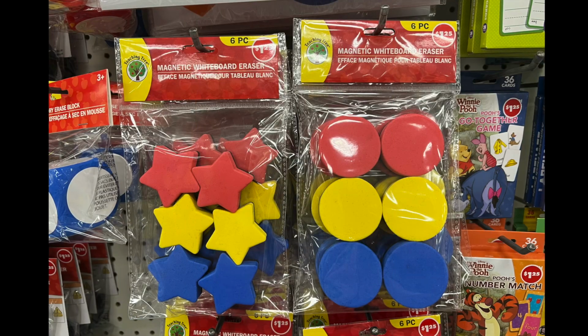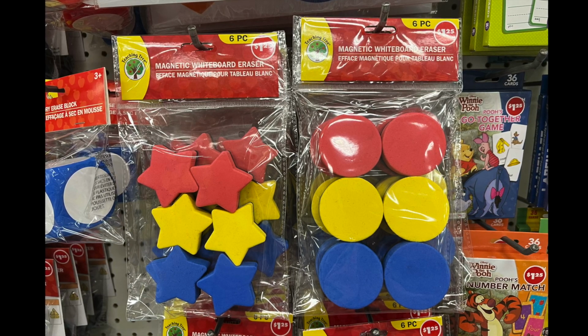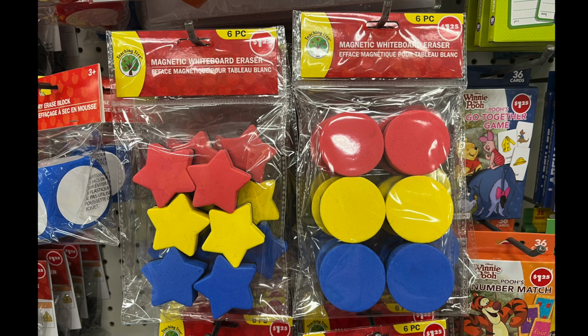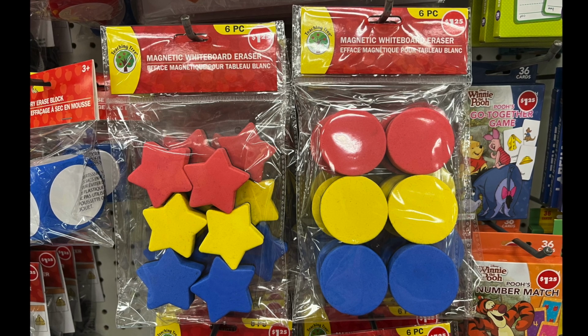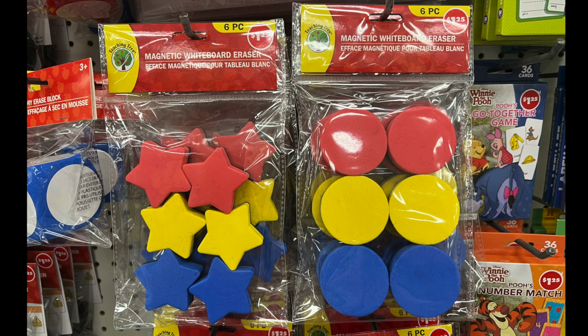Next, we have these magnetic whiteboard erasers, a pack of 6. Each has stars and circles. So if you have a whiteboard, this might be a cute little eraser for the children or even for you at school or at home. Maybe if you're a homeschool teacher, a little eraser.